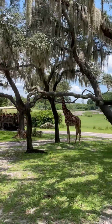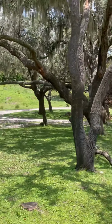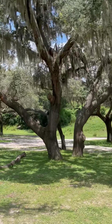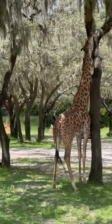If those tongues are long enough, the giraffes can use them to lick their eyeballs and clean out their ears. But mostly they just use their tongues when they're eating to grasp at leaves. And their tongues are prehensile, which means that they are dexterous and they can quite literally grasp at leaves while they're eating. Oh, you can see that tongue reaching way up high over there.